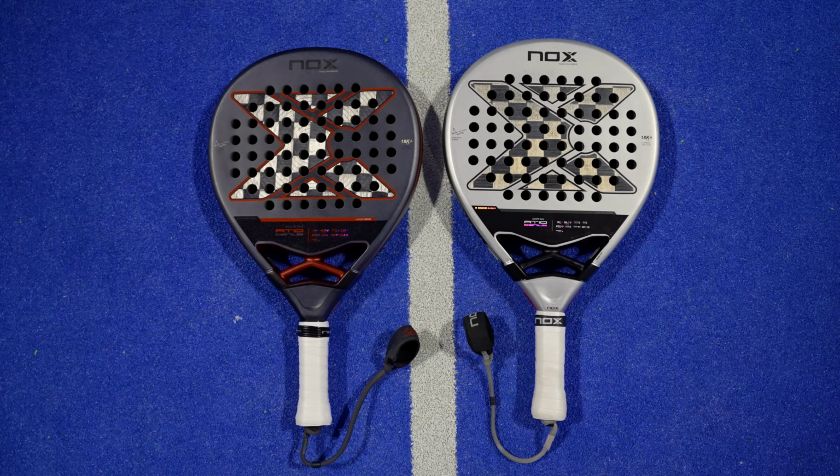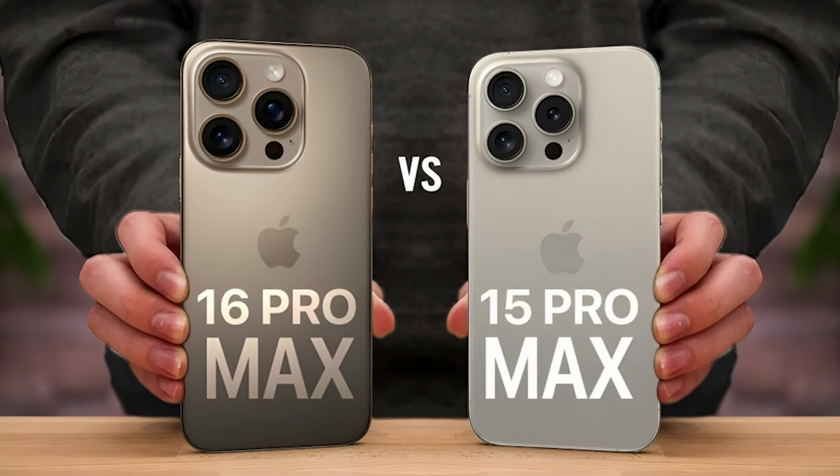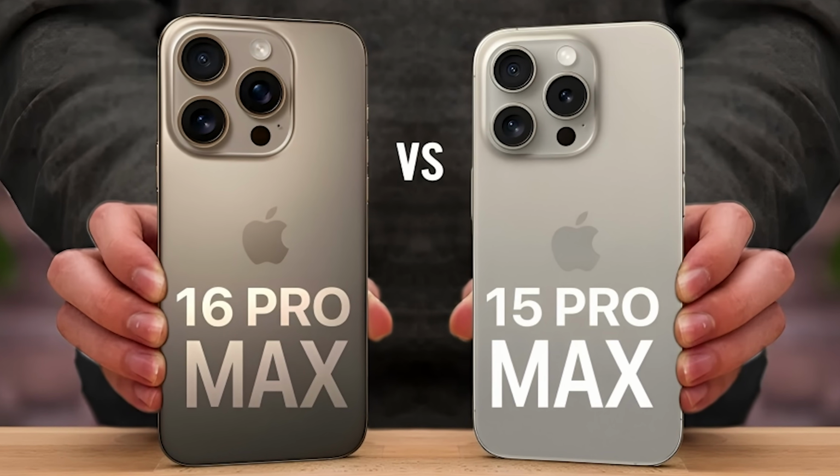Well, actually this happens a lot with many different brands. So that is why you should always check whether the new rackets actually offer a significant improvement or not. If they don't, the previous season's racket will be much cheaper. Even the iPhone works like this. Apple releases a new iPhone every year, but the differences compared to the previous model are almost insignificant. So would you rather buy the new iPhone or save 400 euros and get last year's model?